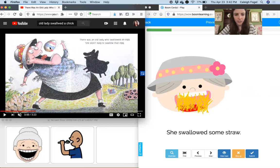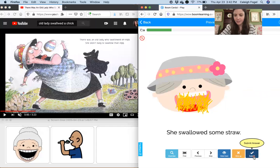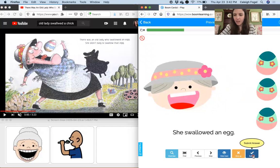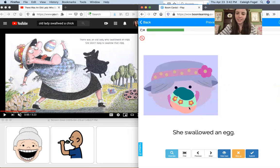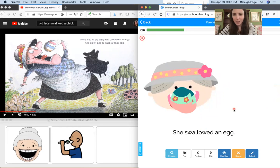Uh-oh, look, old lady eats an egg. Oh my goodness, let's see if we can find an egg. I see eggs. Let's see if we can put the egg in. All right, egg in. Egg in. An old lady says, yum, yum, yum, yum, yum, yum, yum.